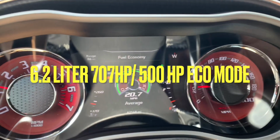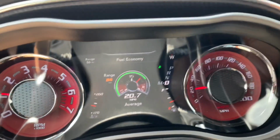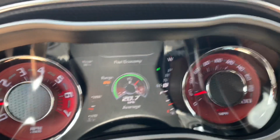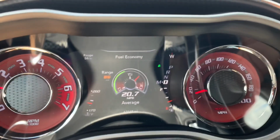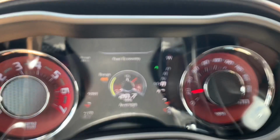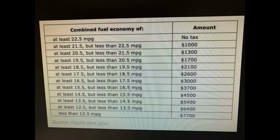This is the Hellcat's average gas mileage. I use it mostly in economy mode, and I'm still getting an average of 20 miles per gallon or so. I can't imagine that the Z06 at only 5.5 liters could be that much worse, but here again is the sheet so you guys can make your own decision on what the gas guzzler tax will be, because that's what it's based on.